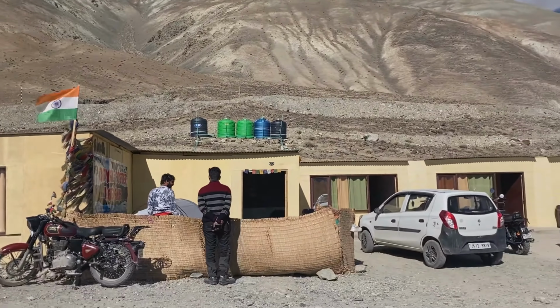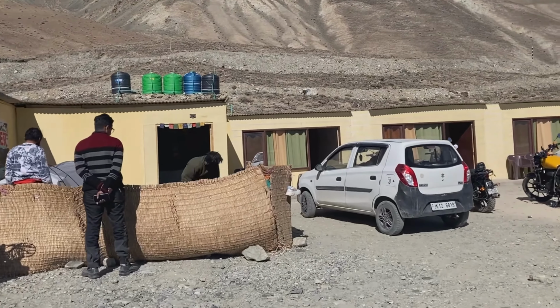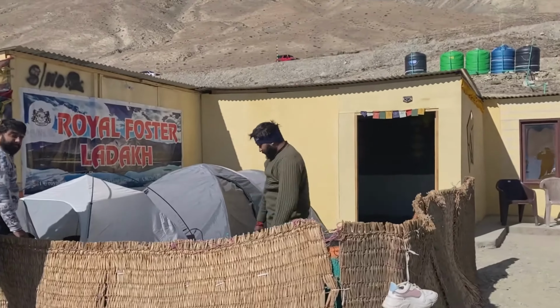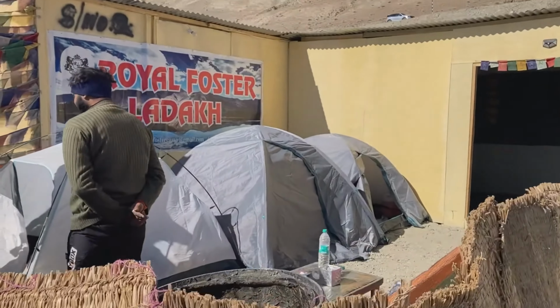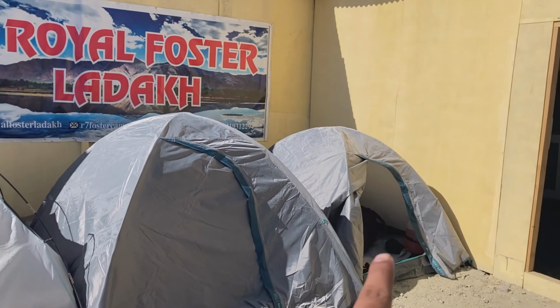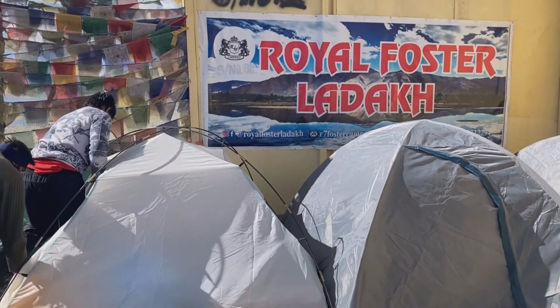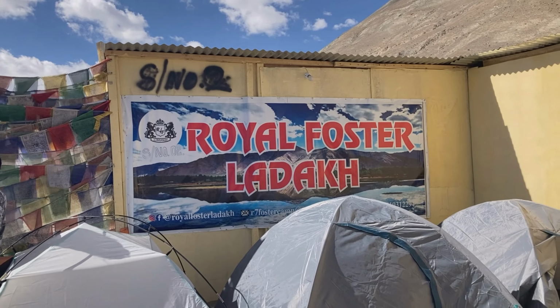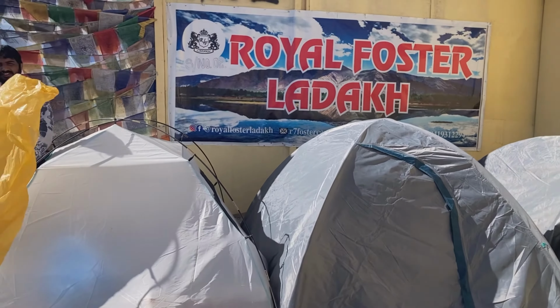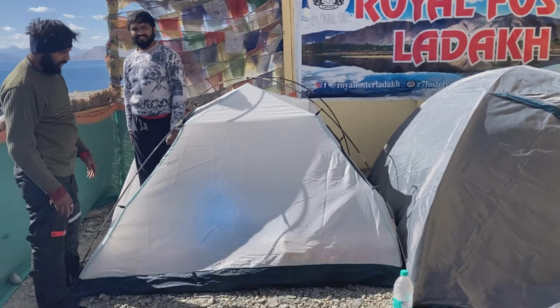So we stayed in a tent here. We pitched our tent here, and now we are just removing the tent. All are very excited. So this is the tent. That is a 2-person tent, a 3-person and a 3-person. We stayed at this hotel, Royal Foster Ladakh. They were kind enough to allow us to pitch our tent here.